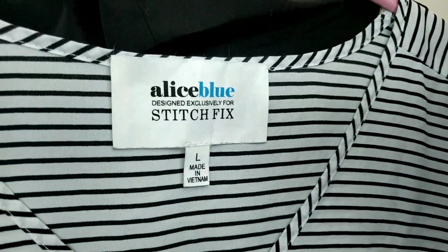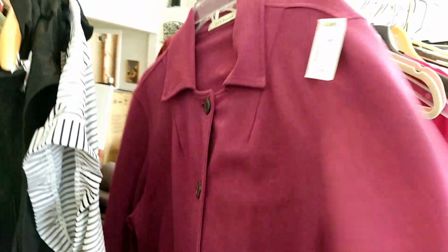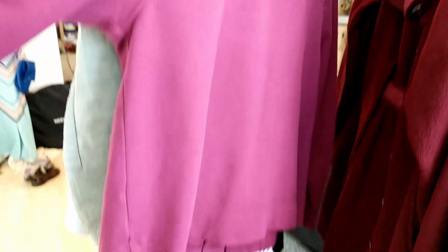This I picked up because it's Stitch Fix, Alice Blue, just a real plain little V-neck tunic. This is Cut Loose. It was half off, so I paid $4.50, but it's just a knit jacket, pretty plain. And then this is cool. It's a women's fleece, but a longer jacket, and it's definitely women's.